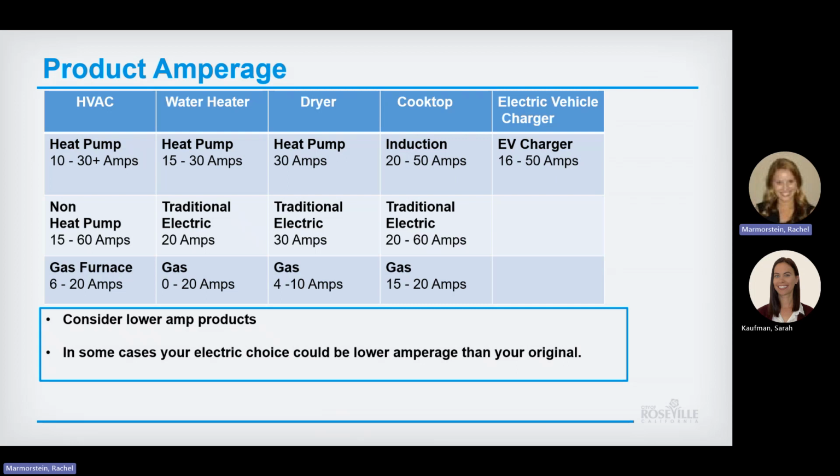And that includes some really large amp options, like up to 50 amps, that you might choose to install. But we just would like to advise folks, there are some options that get very large on the amount of amperages that you could be purchasing into. And overall, it's a good idea to work with your electrician and plan if your panel will have room for all of the eventual electric appliances that you plan to install.